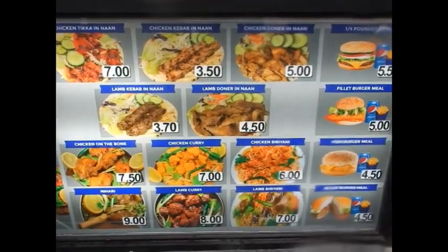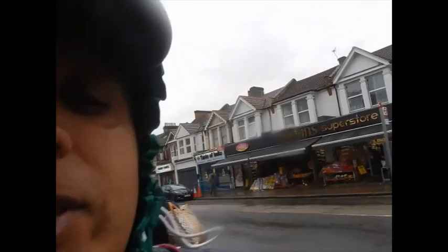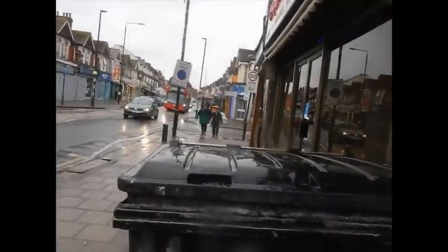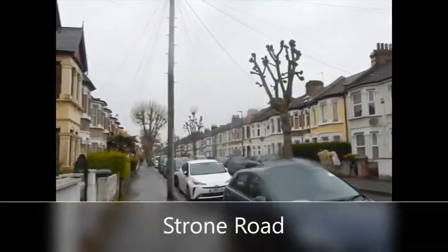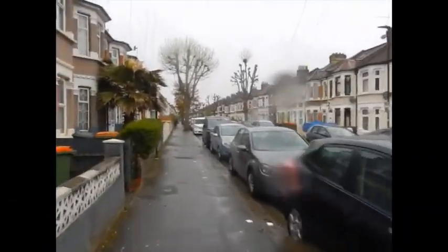Naan kebab, chicken tikka, and naan, they have chicken biryani, lamb biryani. So we got our food to go and the rain is coming down bad, so we're just going to call it quits for today. Okay, we're just cutting down Strone Road to get away from High Street North and all the traffic, because as you can see the rain is coming down.